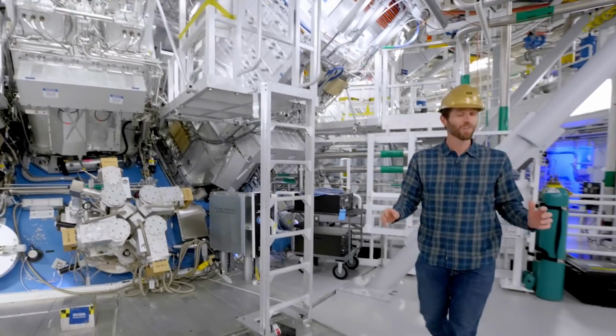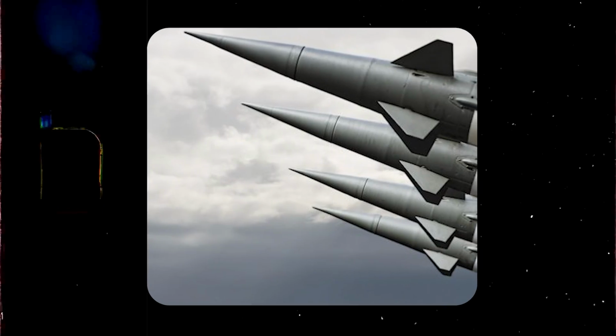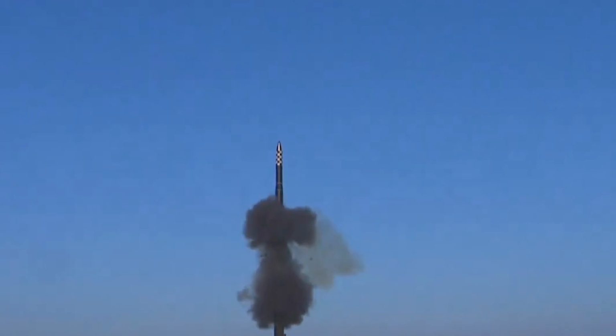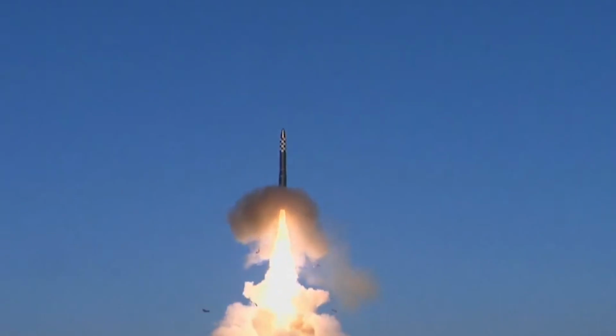In addition to MCF, an investment in ICF, especially the kind that could be useful for military purposes, has been made. ICF uses high-energy beams or radiation to compress fuel and cause fusion. While many countries focus on ICF for energy production, its use in nuclear weapons development is also significant, as it helps improve nuclear capabilities without having to perform actual tests.